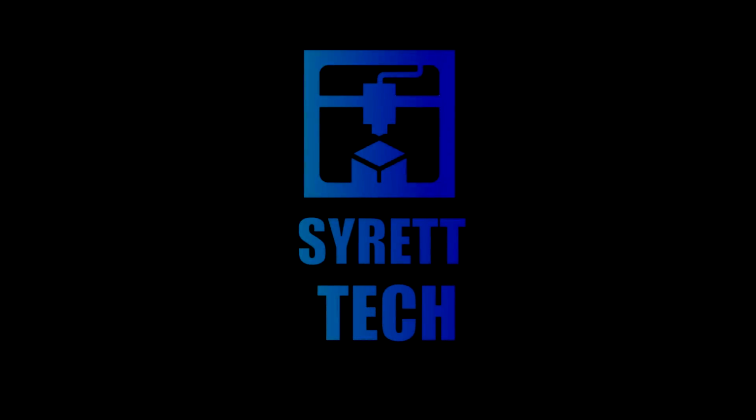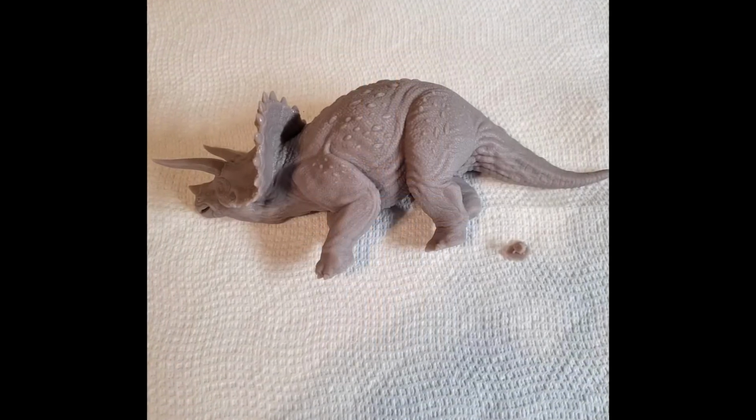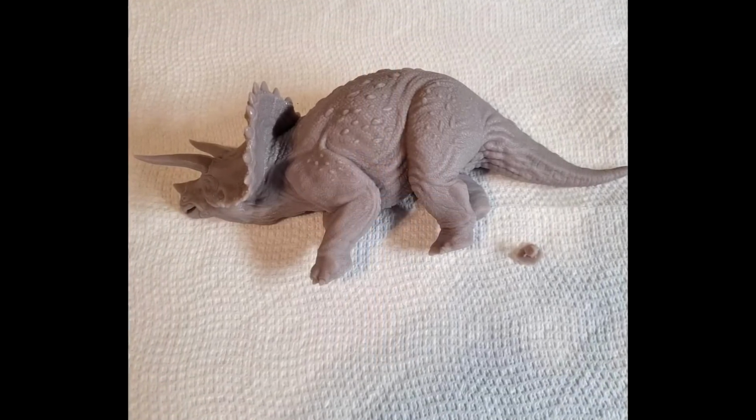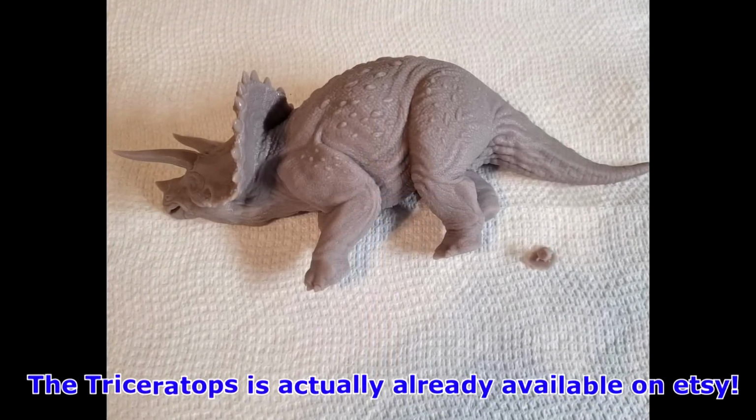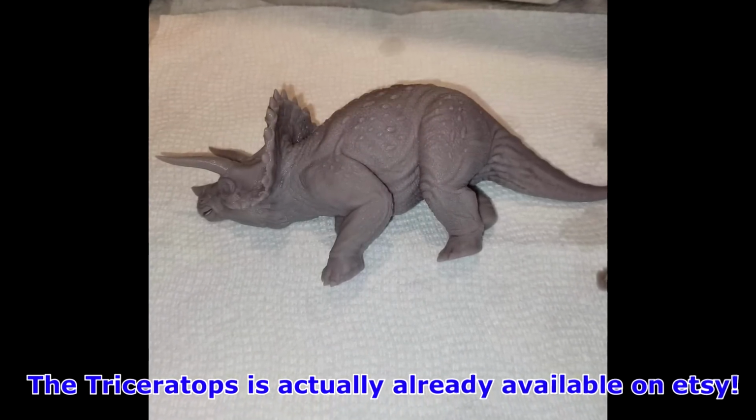I also wanted to let you guys know that Syrett Tech is planning on possibly releasing some more models as far as larger full-body dinosaurs go. First of all, he's considering releasing this Triceratops, which is basically a sick Triceratops that was sculpted by Marco Makes. He hasn't completely, I think, decided on that quite yet. He's basically trying to see if people would be interested.